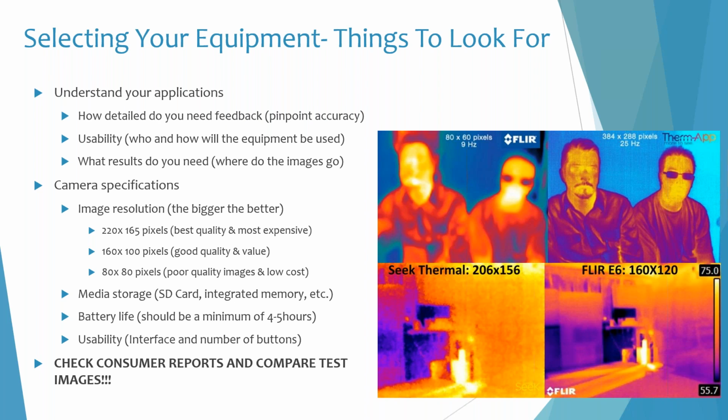As I mentioned before, usability, the interface, the number of buttons, how many screens and images you have to go through in order to adjust any of the settings. That's all something that you should consider when you're testing or considering your equipment. And the last piece I would leave everybody with before going out and buying their own thermal imaging equipment is ultimately to do some due diligence in consumer reporting.